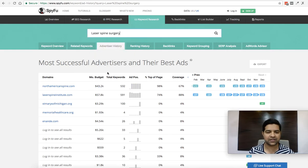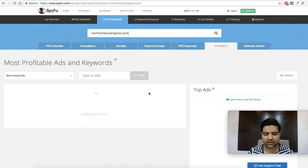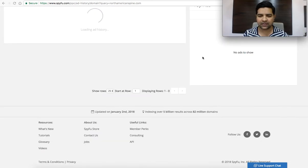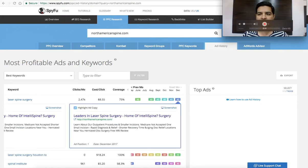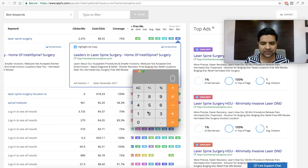So now let's imagine we can go check exactly what their ads are and the keywords that they are targeting. Everything can be done using the free tool. You don't need a paid tool for it. You can see their exact copy and the keywords they are targeting. Just for an example, guys, laser spine surgery, Houston, Texas. Their cost per click is up to $18. So let's say they're paying $20, and if they get 100 clicks, that's like $2,000.